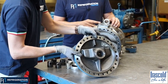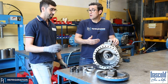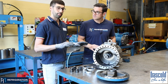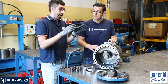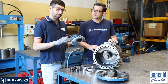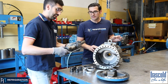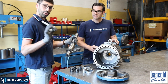You can see the oil inside the pocket. So now instead of just oil, you got a mixture of oil and refrigerant. Yeah. When you enter the shaft, the oil cannot boil anymore because it's restricted in a small volume. Yep. And this oil is not a lubricant. It's totally the opposite. The cleaner. It's a cleaner. And what we do? We bring the cleaner here directly on the big end of the conrods.